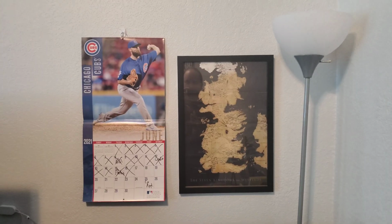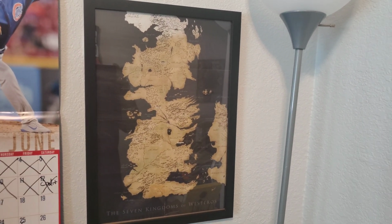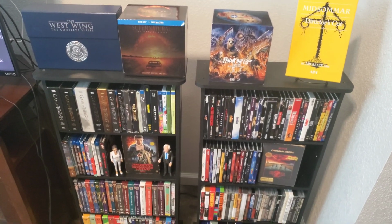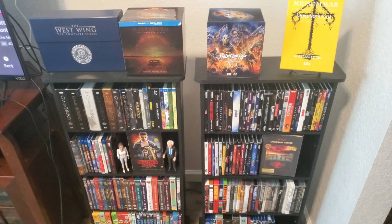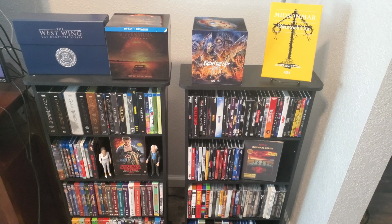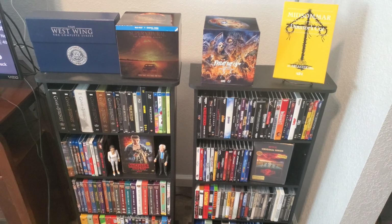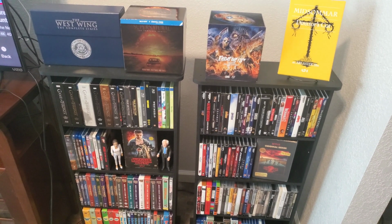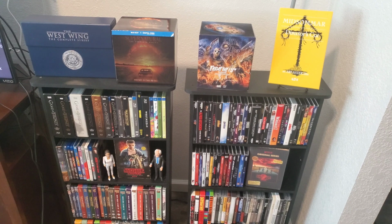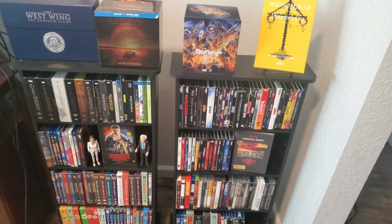So, starting over here, I have a Cubs calendar, and then I have the map of Westeros from Game of Thrones. This little poster came in the Season 1 box set of Game of Thrones, and that is above the first two Atlantic Media shelves. I have 3 of these. These are the small ones that hold around 120 Blu-rays. And I love these. These are really convenient, really easy to put together, but I need bigger ones. And so I am hopefully going to pick up one of the big Atlantic Media towers that holds a little under 1,000 Blu-rays. I definitely want to pick that one up, but I'm not super confident in my ability to put it together. So it's going to be a bit of an adventure for me to try to put one of those things together. But I definitely need it because I need more storage.